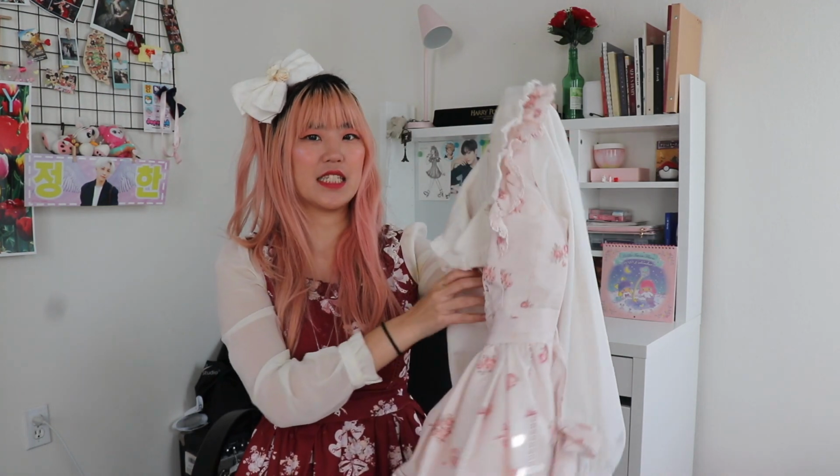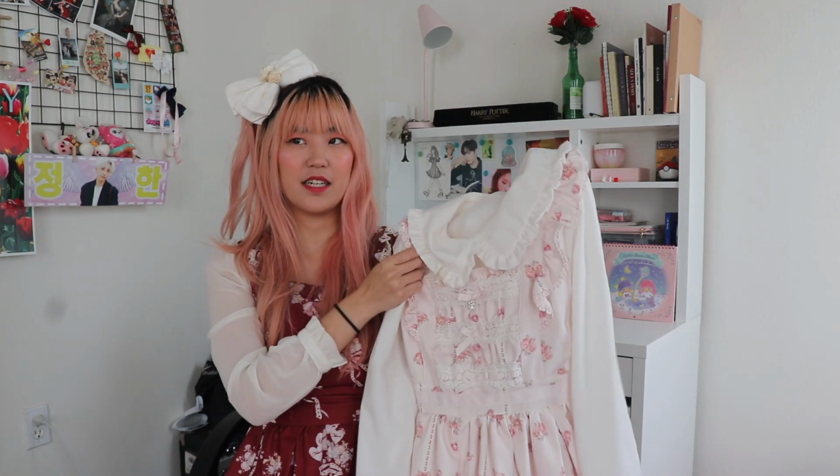The reason that I got this in the OP rather than the skirt is because I really love wearing OPs like this. It's so easy, you just toss it on and then you're instantly cute. It's so feminine and girly and cutesy. It's everything that I ever wanted to wear.